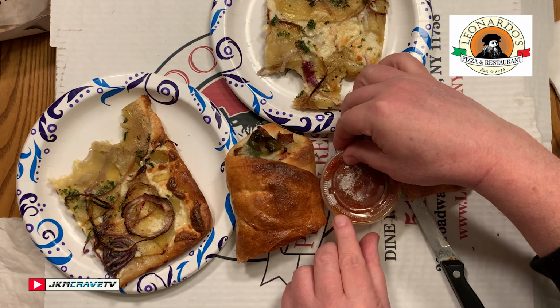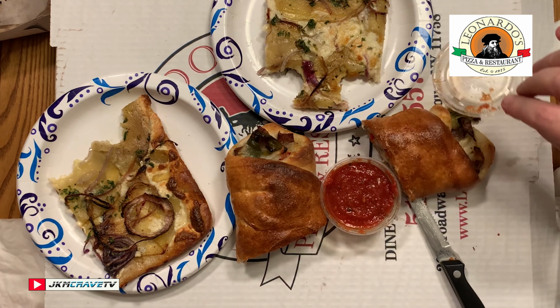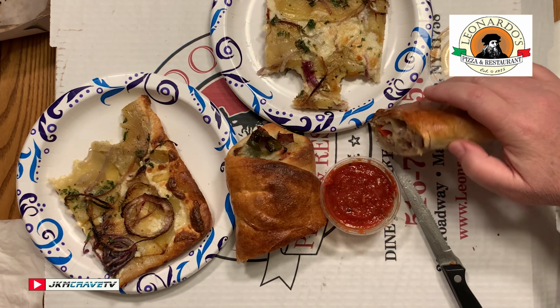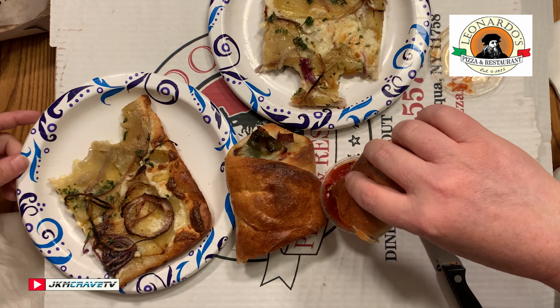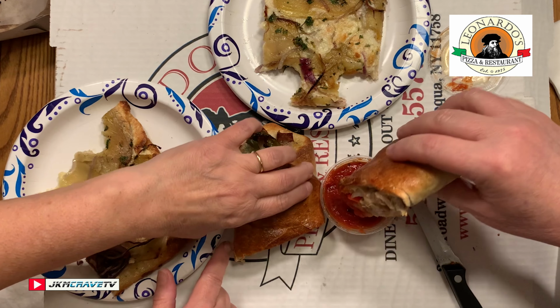Now, let me just go through the prices. The potato and truffle oil pizza ran us a total of $24, and the sausage roll, that was $6.75. Really good price on that. Pretty much par for the cost. And I'm gonna do the old dippity do. You want to try some? Yep, I want to try some.